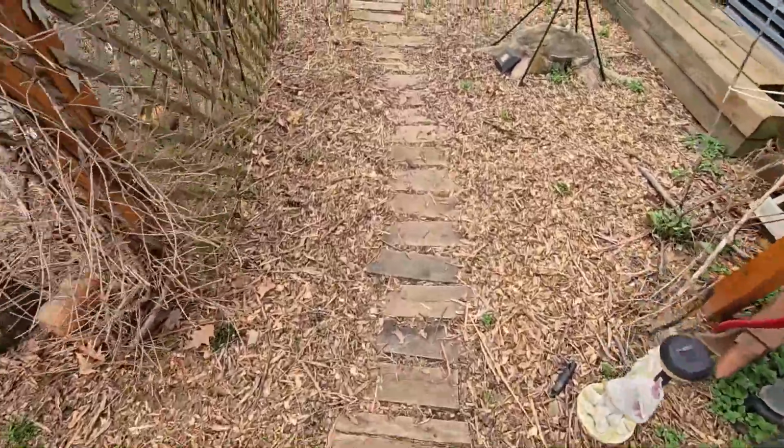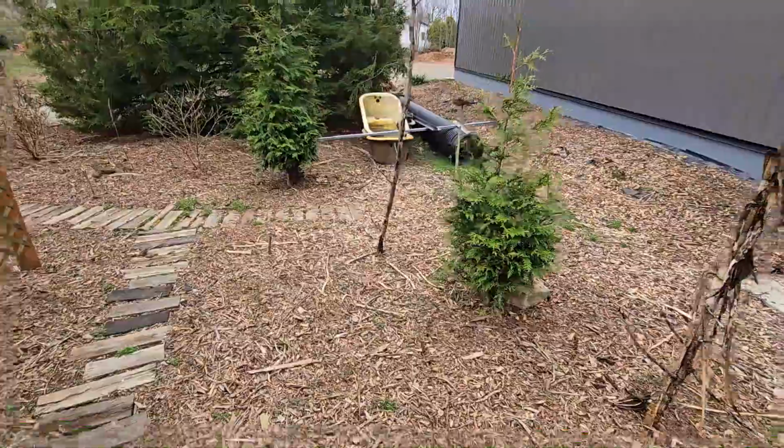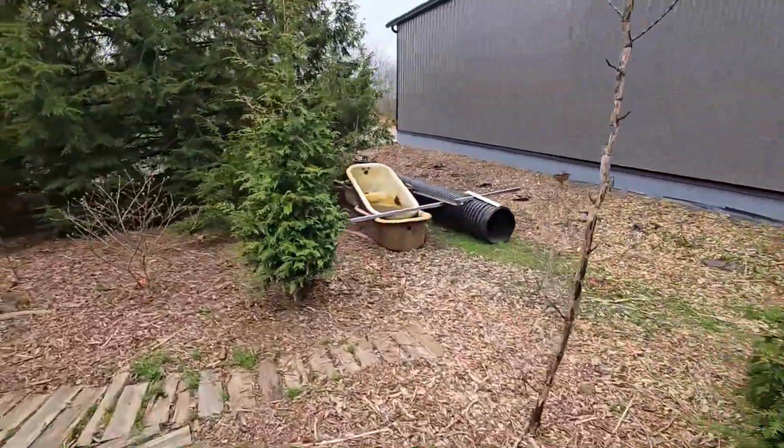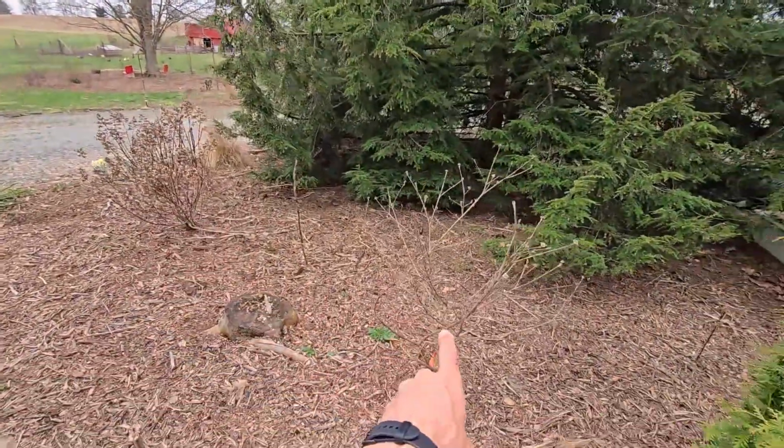It looks better whenever I have it swept off, but the chickens came through here and scratched the mulch all around. It does go all the way around the pergola and out the other side. I have some Thuja Green Giants back here that are going to start filling in the space. I also have some hydrangeas over here and then a viburnum right here.